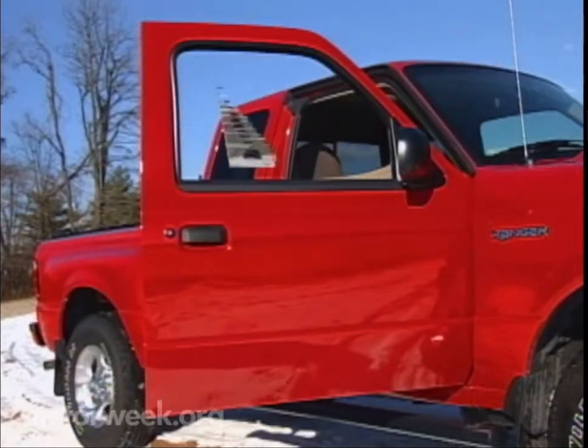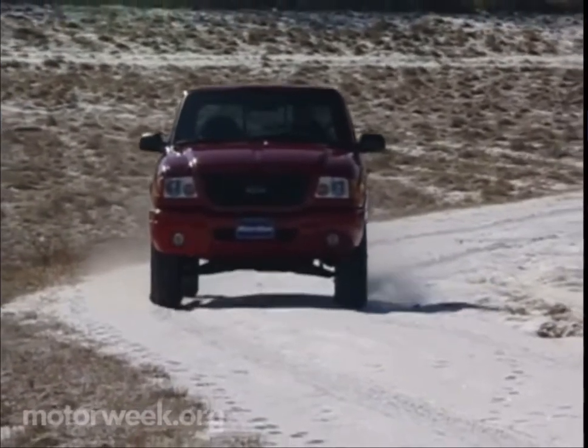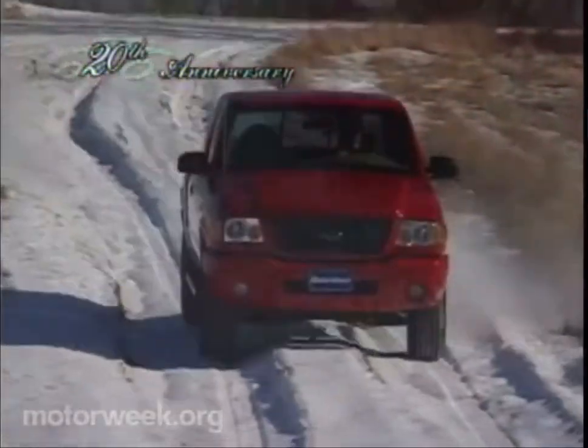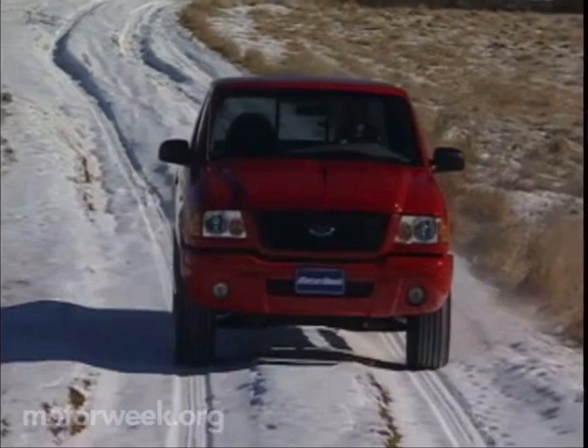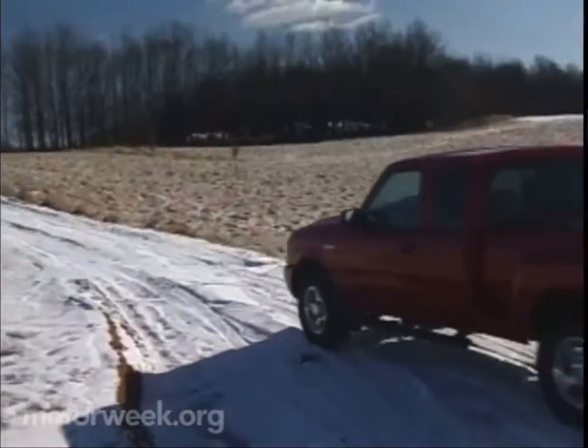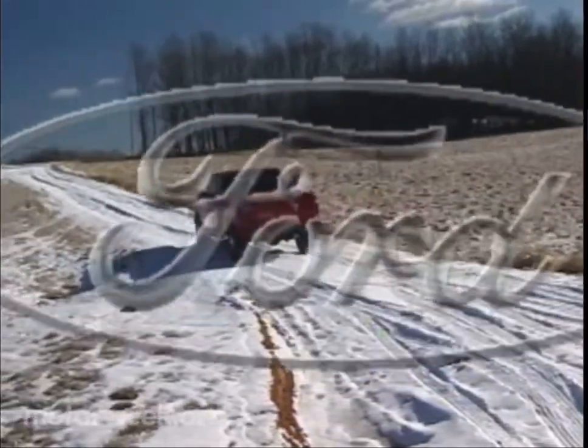The 2001 Ford Ranger Edge adds some much-needed youthful flair to America's best-selling line of compact pickup trucks, and shows the competition that Ford is serious about keeping the Ranger young and at the top of the sales charts, even if they have to occasionally step out on the edge.